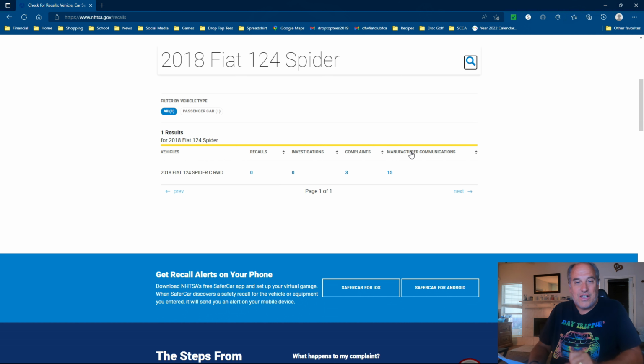So here is a great repository of information on your particular vehicle or a model in general as to what the manufacturers know are items of concern. Doesn't matter whether it's safety related or not. So this is just an outstanding way to find out what problems these particular cars have had.